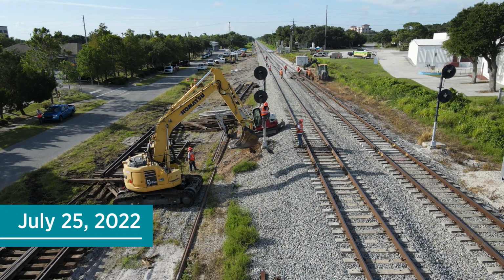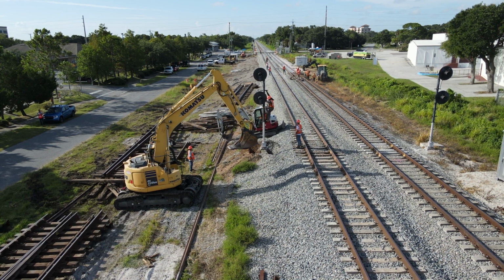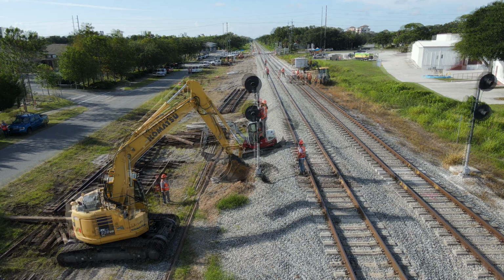Now on the following morning, July 24th, signal crews were in the process of removing the old searchlight signals. Here a crew member is climbing the pole to add rigging so the excavator could lift it off the base.